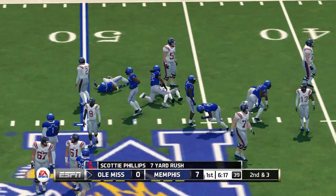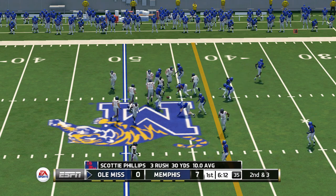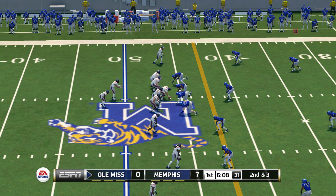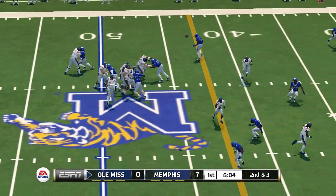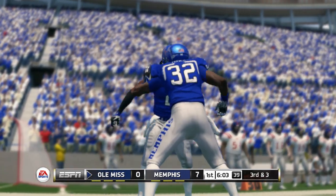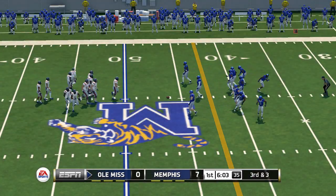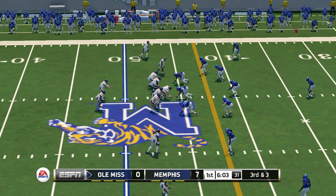Nice run there. Call it a gain of 7 yards. That'll bring up second and two. And he just gets rid of it. You know, when you feel pressure like that, the worst thing you want to do is just throw the ball into coverage. He got away with one right there. He's very fortunate. Next time, he should just throw it away out of bounds.